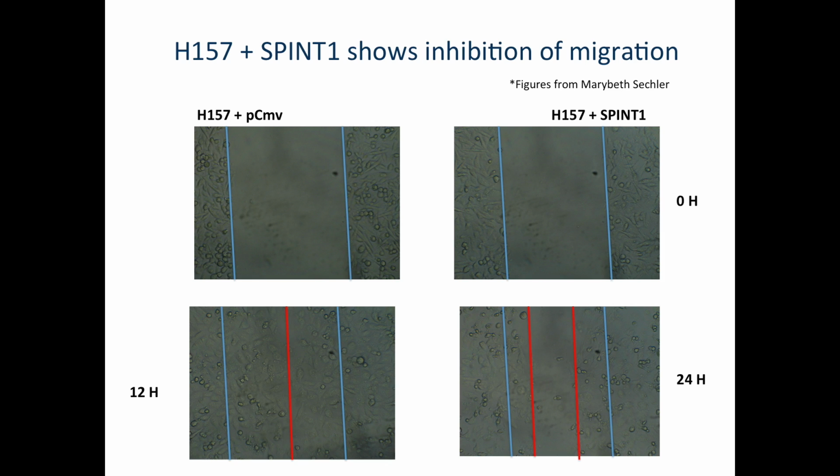And of course, based on our ideas that this is involved in metastasis, you would hope to see less migration of these cells. So what they do is grow these cells on plates, then scratch a little line, or wipe the cells out of the middle, and time how long it takes to get back together. They did that in both these cell lines, except in this one they put in SPINT1.